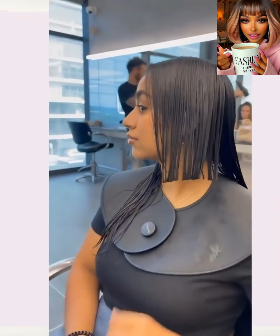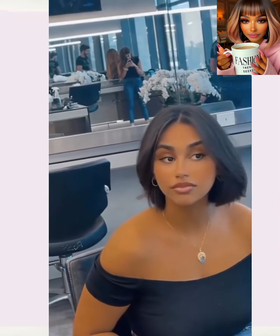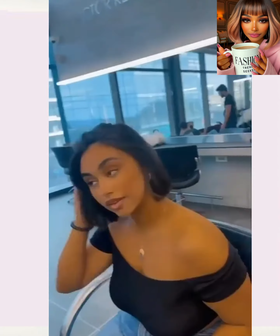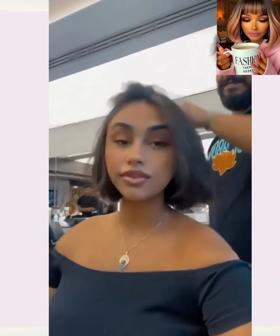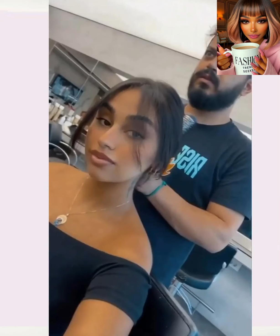And we have the stylist turn things up with this bob makeover. Now, this one is definitely short and sweet. Very nice low maintenance vibe with this look.